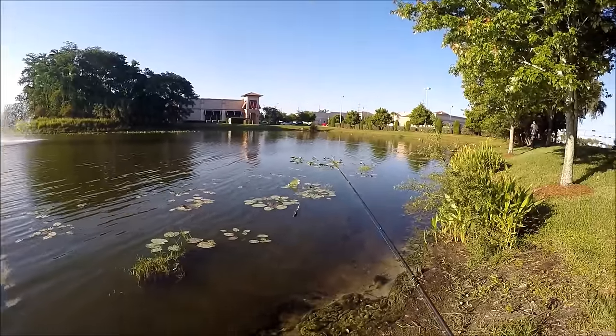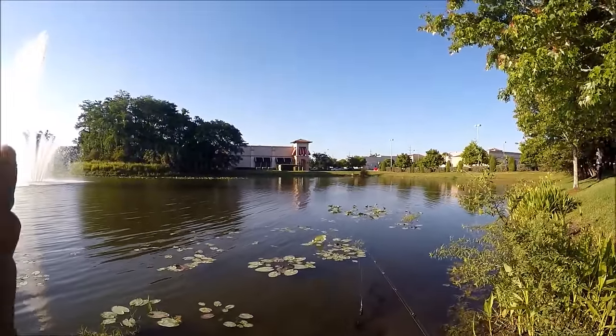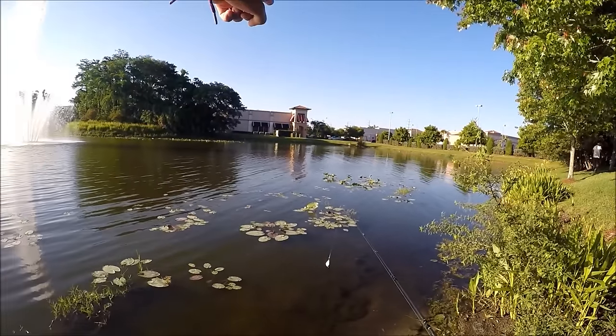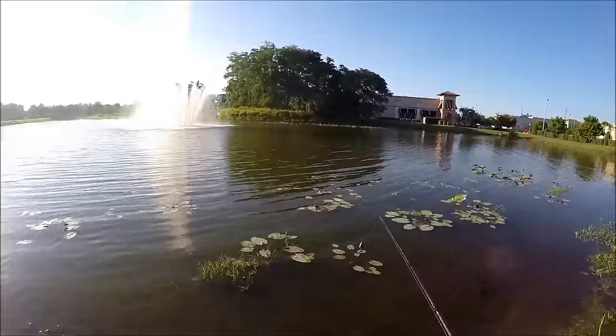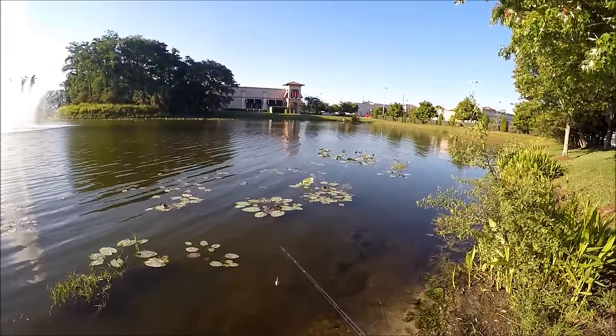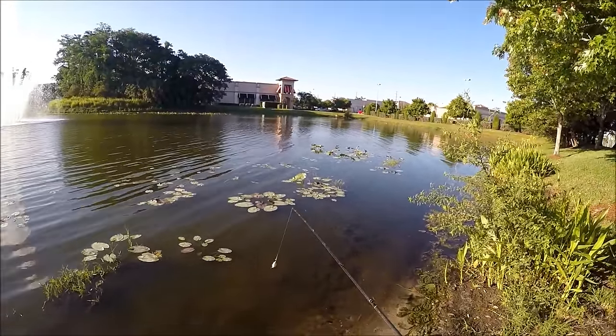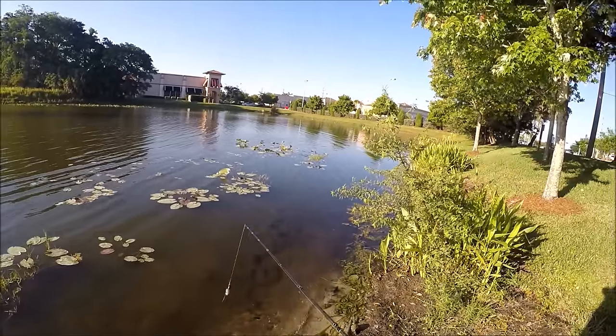All right, you guys, made a quick stop. This wasn't really planned, but me and Julian were in Target. Target's literally right there. This building is Target. And we saw this nice little lake here, and there's a lot of lily pads. So we decided to pull out the frogs that were in the car. I grabbed the GoPro, and let's see if we can pull anything out of here. It looks pretty promising, so we'll see what we can get.